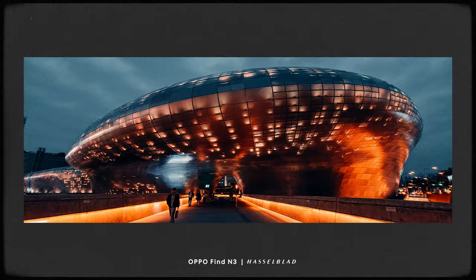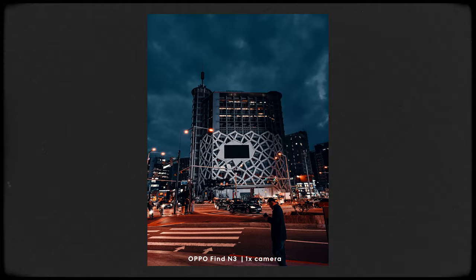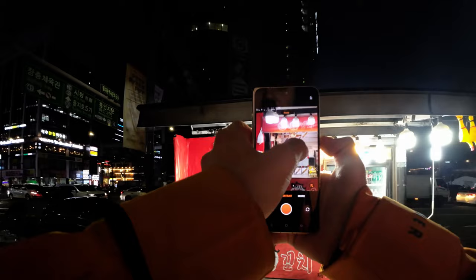Wow. It literally looks like a cinematic frame right there. I'm pumped. Okay, I'm really happy with this location. All right, let's switch to another one. Try to see what it looks like when you're just moving. The food looks so good.